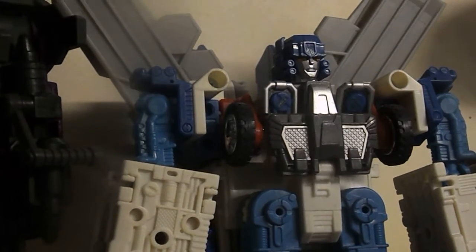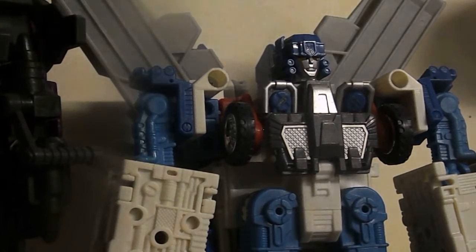Then of course we got Studio Series. Most of this we did already know about. Others we've been teased with as listings on places like Walmart. Like we already knew we'd be getting Constructicons Overload and Skipjack. They've just confirmed that that's what we're getting.